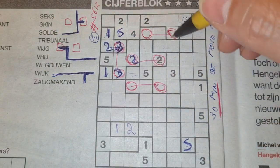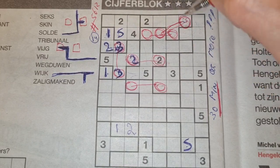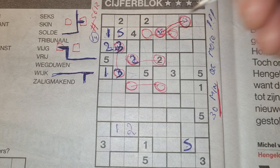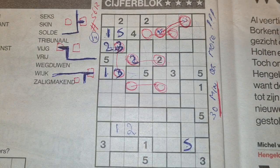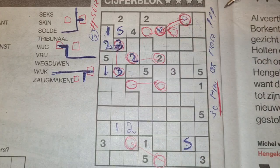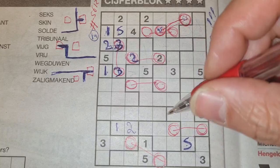When you see this kind of shape, remember that this box has the same number as that box. This case is a 4 or a 5. So this box has the same number as that box. Here another one, but upside down. This box has the same number as that box. Oh, I overlooked this one, the first one. So this box has the same number as that box.